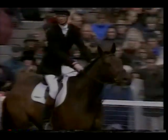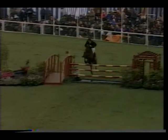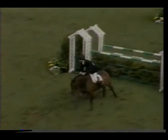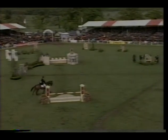Cosmopolitan looking very relaxed. William having to concentrate so hard. The eventers often get criticised by purist show jumpers because they can't understand why we don't jump more clear rounds in horse trials. But they don't have to come and jump these fences after they've jumped 31 big solid timber ones, and that's why.